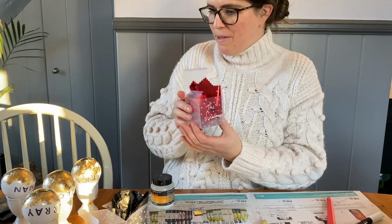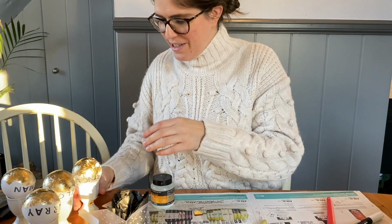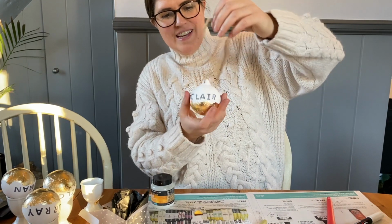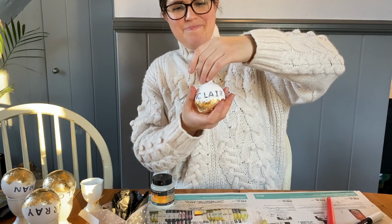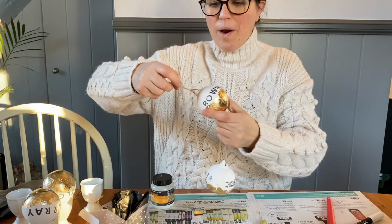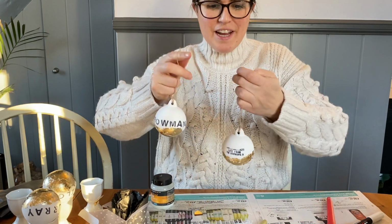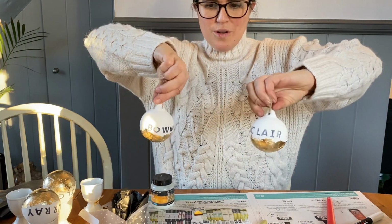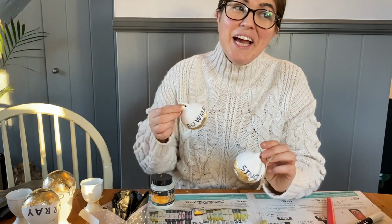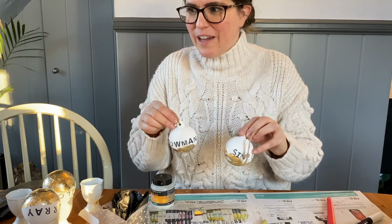I've just written their name at the front, and then I will get a nice ribbon tied on that, and they'll be perfect to gift. I just love how it looks. Let me show you this one. Imagine that on a tree. And to think that it cost £1 per bauble. The children have spent evenings making them, so it's very thoughtful. Such a thoughtful gift. You know what I mean? It's a lovely, thoughtful gift.